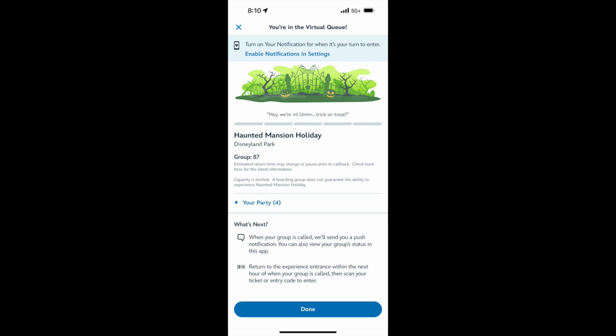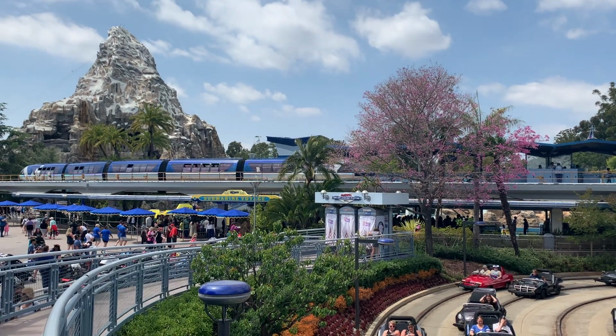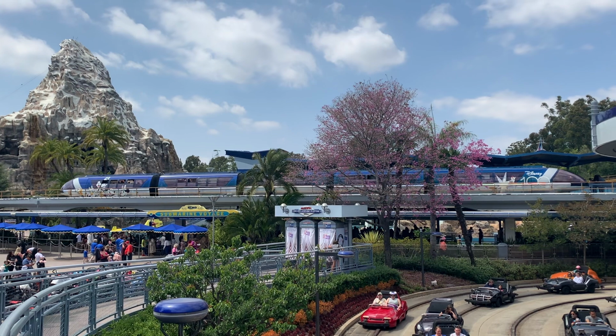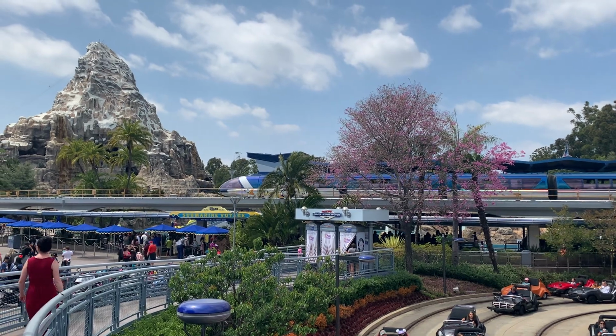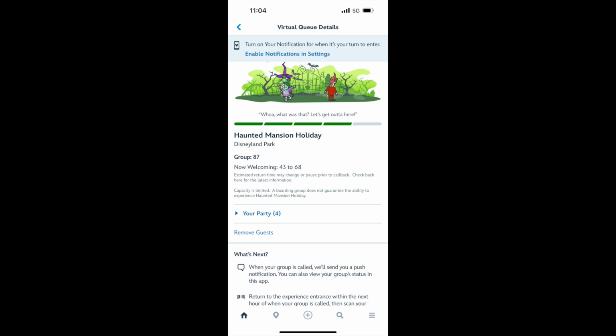You'll be sent a notification either on your phone if you have push notifications allowed, or just a notification on the app when it's your group's time to ride. But keep an eye on how fast they're calling the groups, because you only get an hour-long window of time to get in line once you're called, which sounds like a long time, but it's not. You don't want to be in a 45-minute line in Toontown or Tomorrowland when your group number is called.